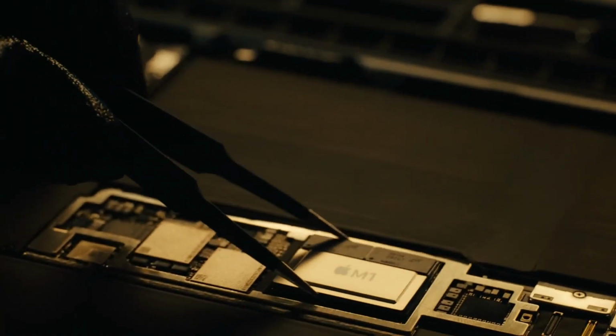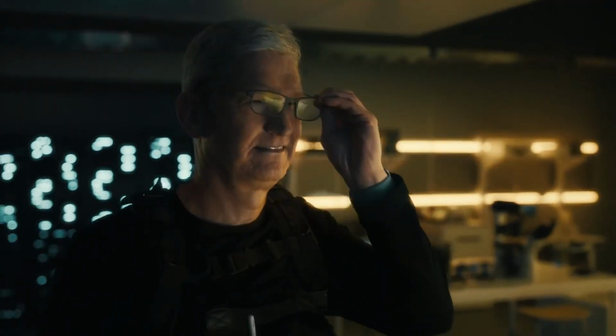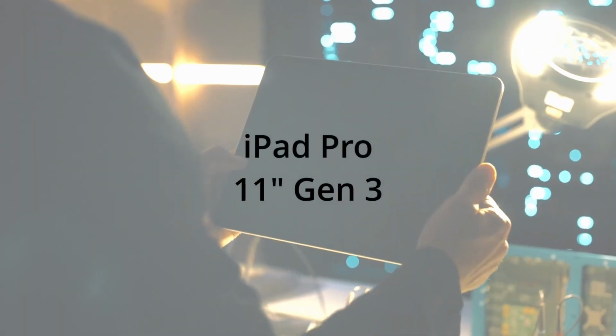Apple's most powerful laptop chip is now in the iPad Pro. By the way, no one asked for it because the iPhone's A series chips were already powerful enough to handle all the tasks required to be performed by an iPad. But Apple had a vision of taking the iPad to the next level of computing. And that iPad, which got released in 2021, is the M1 iPad Pro, which I'm currently holding in my hand.